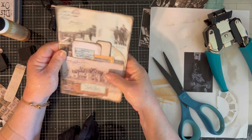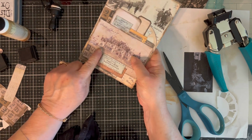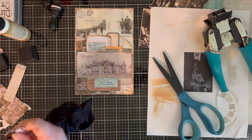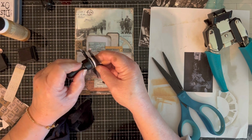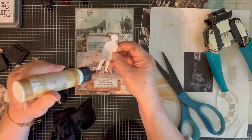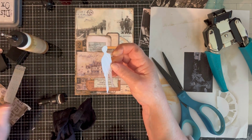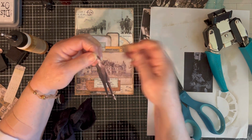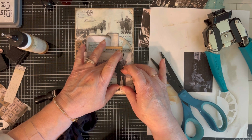Wish I'd have moved that up just a tad because I got that little line right there. We're gonna have to fix that. I can't handle that. And also we'll need to put something right there because I can't handle that either. Alright, so I got my scale off a little bit, but we'll fix it. Let's put our guy on here. Hold him down just a second.